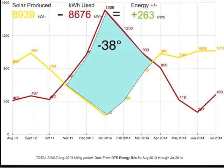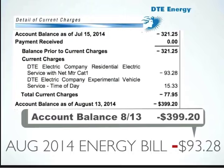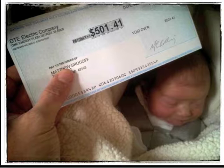We have an account balance of -$399.20, and this month's bill was -$93. That was the check that we received in the mail the day we brought our new daughter home from the hospital on the first day of spring. So that was a pretty sweet moment, thinking that this little girl is one of the first of her generation to grow up in a net zero energy home that consumes no carbon and has no combustion.